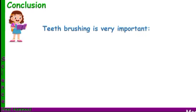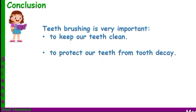So, teeth brushing is very important to keep our teeth clean and to protect our teeth from tooth decay.